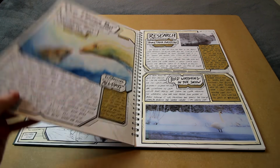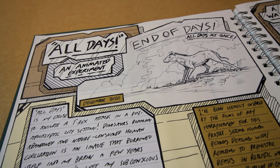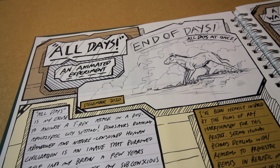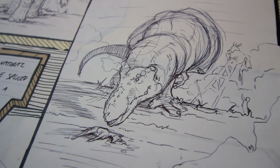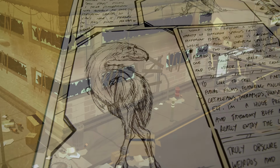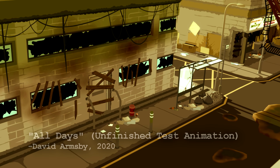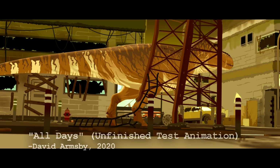Going all the way back to the start of my sketchbook, you'll find a film called All Days, which was going to be a post-apocalyptic survival film, but with dinosaurs and other prehistoric beasts thrown in. I never finished this film, but managed to salvage some of the ideas and the research and the assets and created my Dinosauria series from its ashes.